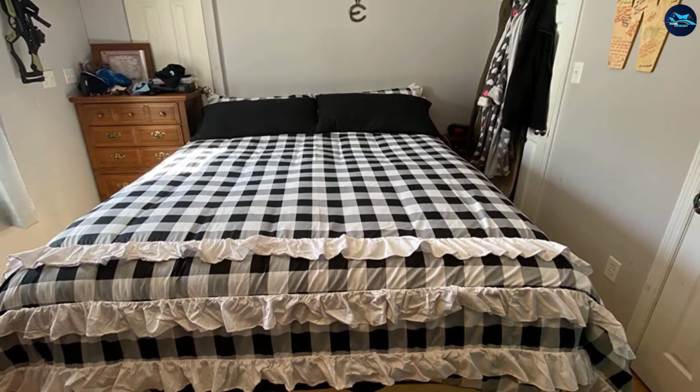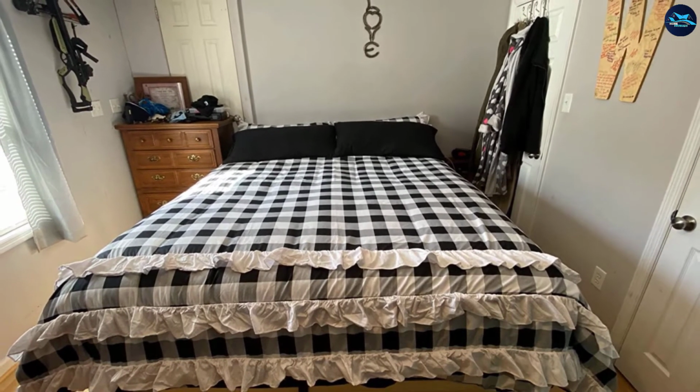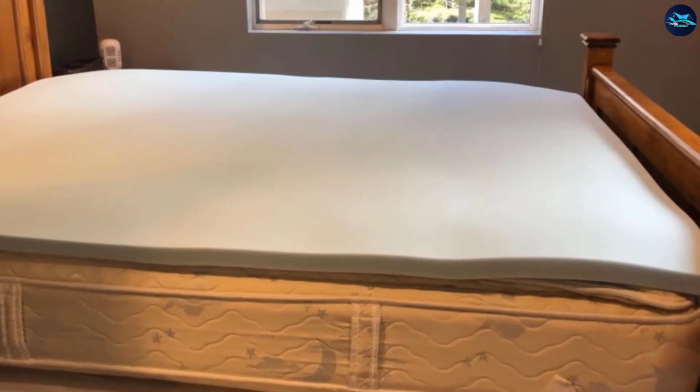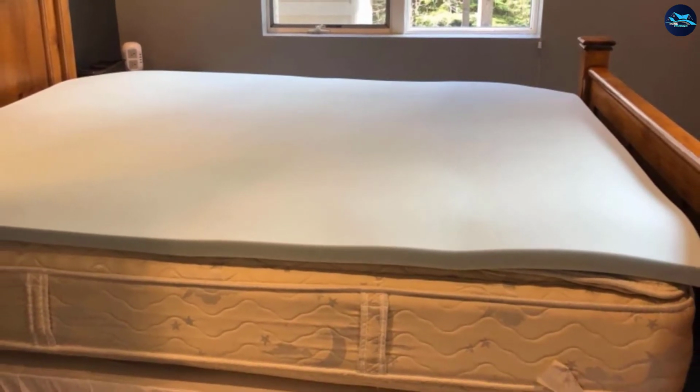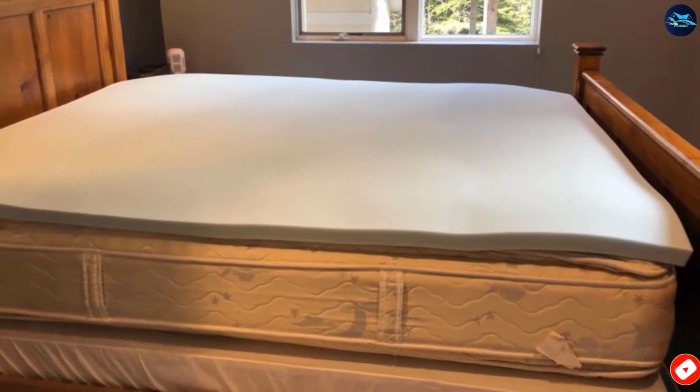However, what we like the most is the gel infusion. These gel beads help cool you down, alleviating one of the biggest issues many people have with memory foam. If you're after a bargain, this cheap and cheerful mattress topper is one of the best around.